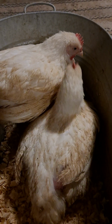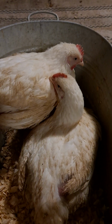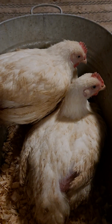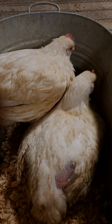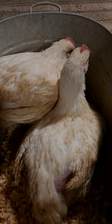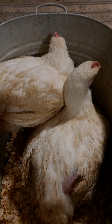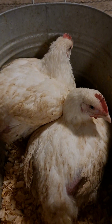The layer crumble by Producer's Pride is 16% protein versus the 22% protein for the Nutrena NatureWise meat bird feed. The crude fat is 1.5 versus the 2.5, and then just the overall makeup of the feed. If you pull up the nutritional makeup of it, it's going to be quite different. But that is what she is wanting to feed them.